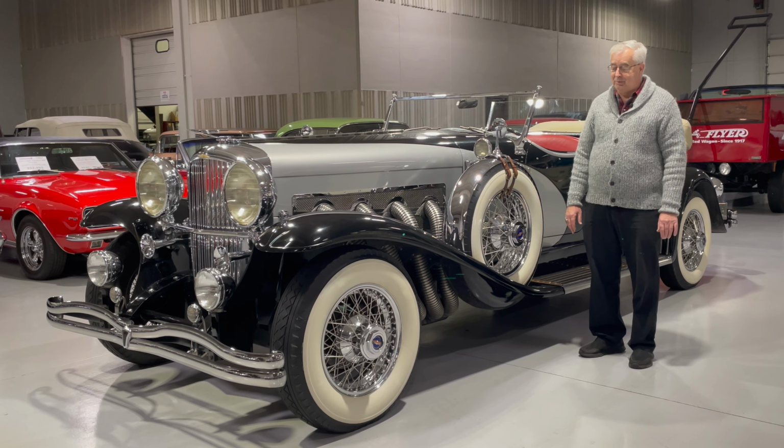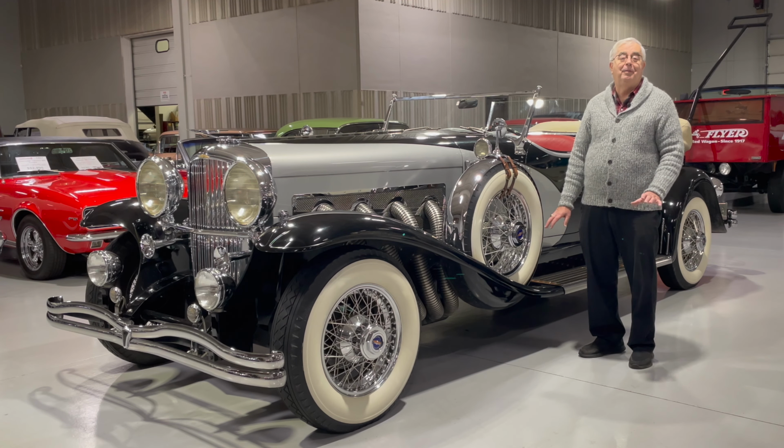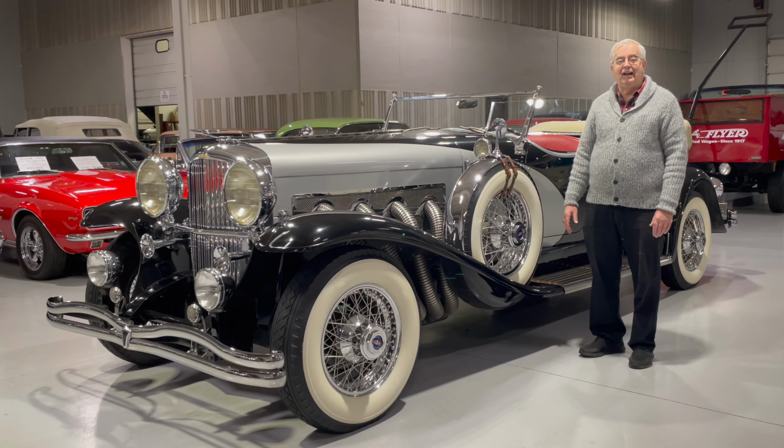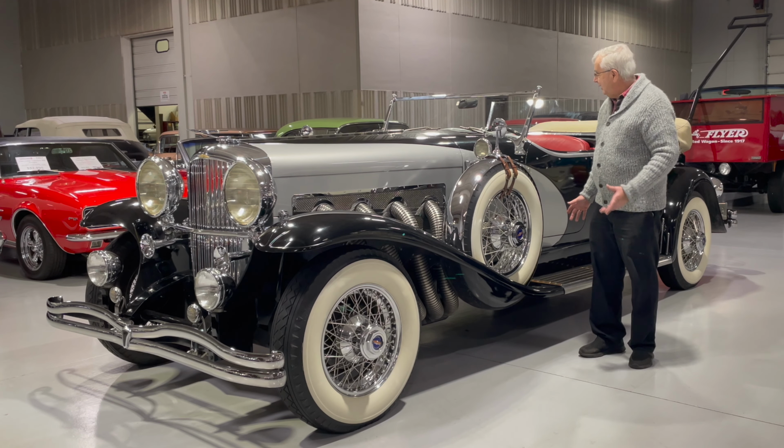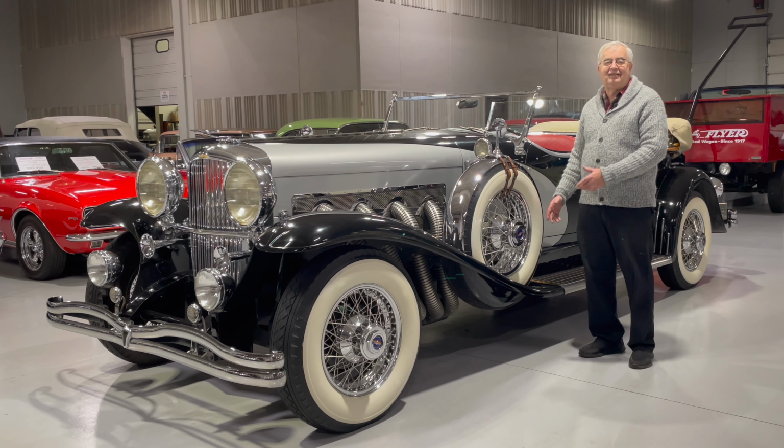I mean, it really has got that look. That wide white, I don't think you can do much better. Can you imagine what this car was like in the 30s in the Depression? All the movie stars, Clark Gable, those kind of guys had these kind of cars.